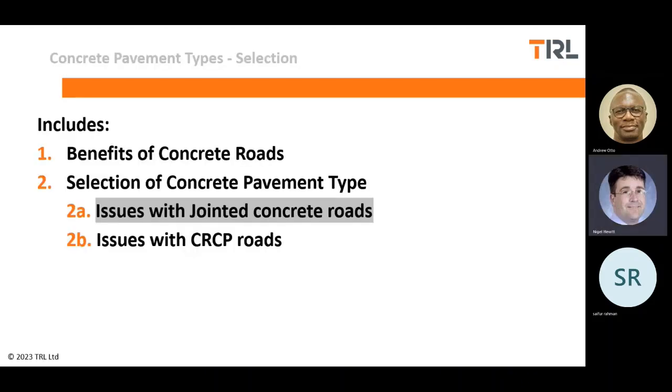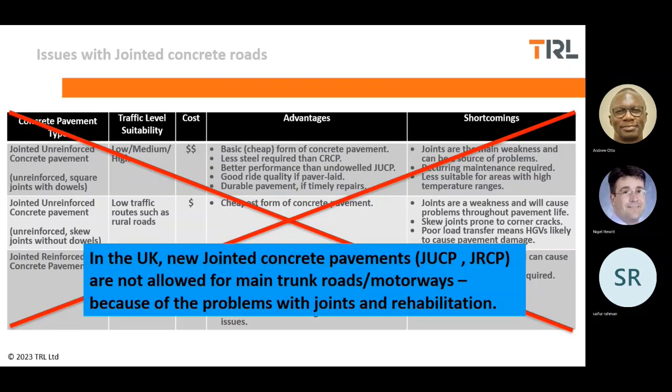So issues with concrete roads. Now, in the UK, we no longer build jointed unreinforced concrete pavements. Or it's no longer in the design manual, although there is a design manual. You can build them, but only where there are existing roads of the same construction. Because what we found was that as jointed unreinforced concrete pavement reached the end of their life, so after 30, 40 years, what do you do with it? It's the rehabilitation issues that were of the main concern.